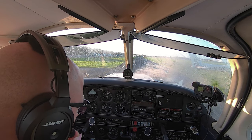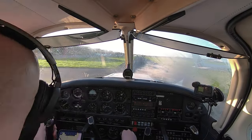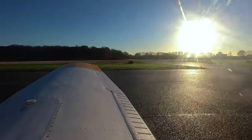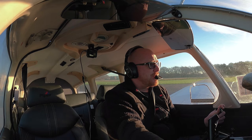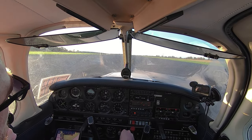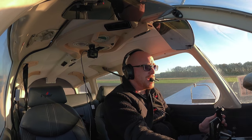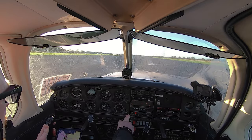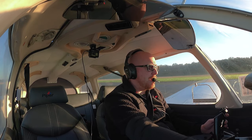Alrighty ho, let's go for a little flight. Yeah, heels to the floor. All set. Let's go flying. Those T's and P's are all in the green. Airspeed is coming alive.